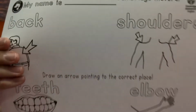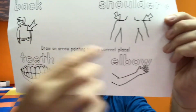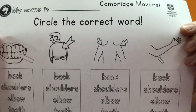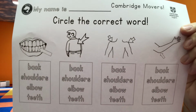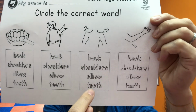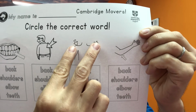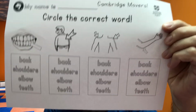And for the movers, today here you need to understand exactly where the location of these words are, okay? And here you need to, again, when you understand the location, you need to circle the correct word, trace it. On the back, you can write a sentence. These are my teeth. This is my back. These are my shoulders. And this is my elbow. If the arrows are pointing to one or more things, you need to change, right? You need to add the S in there, make it plural.